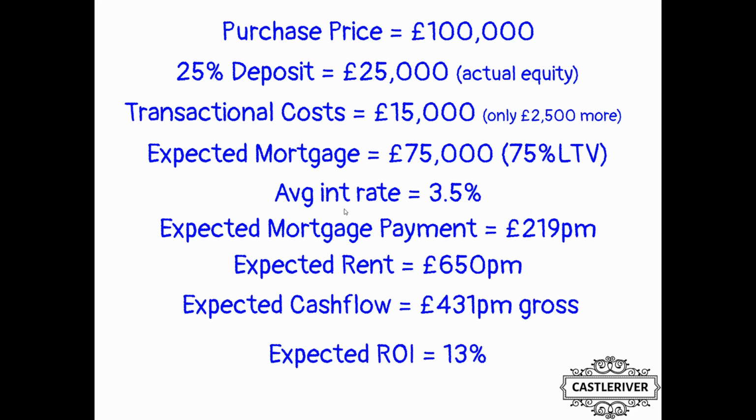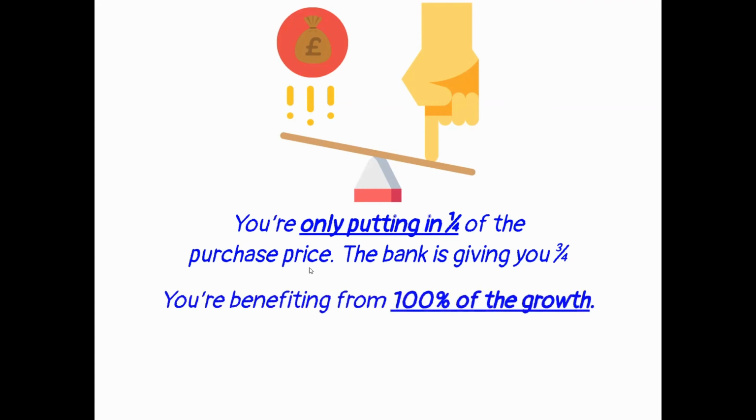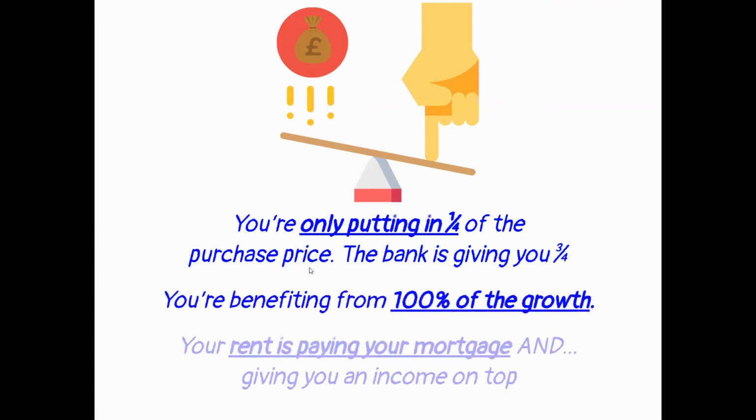That just gives you a couple of examples. Now, the big thing here is that you're relying on leverage. You're only putting in a quarter of the purchase price, and the bank is giving you three quarters. As I touched on earlier, you only have to put in 25%. In some cases, you can put in as little as 15%, and the bank will lend you 85%. So you're relying on leverage, but you're benefiting from 100% of the growth, which is just insane.